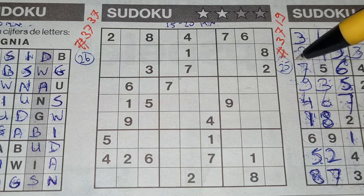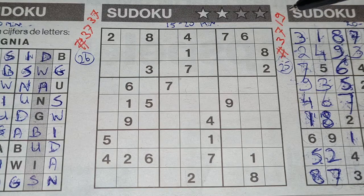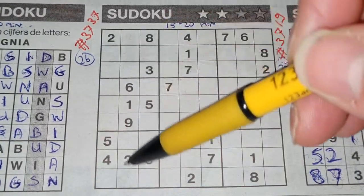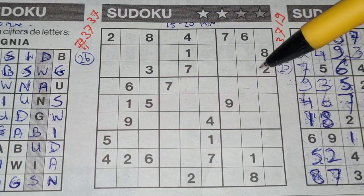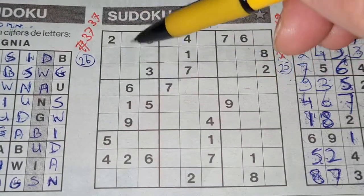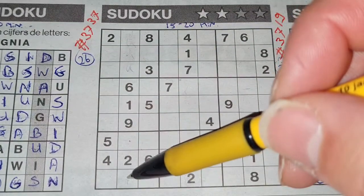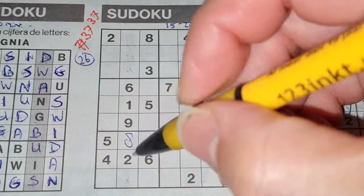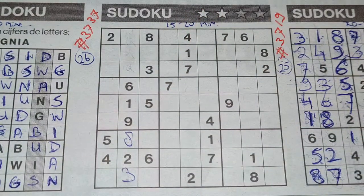Which number shall I pick? How about these five missing numbers in the second column? Two of those missing numbers are the 8 and the 3. We have an 8 and a 3 in this big square, so no 8 and 3 in these three boxes. The 8 and the 3 go in those two boxes as a pair. We see an 8, no 8 there, so 8 should be here, and the 3 goes there.